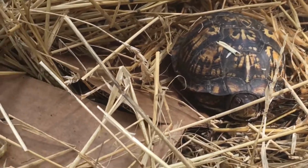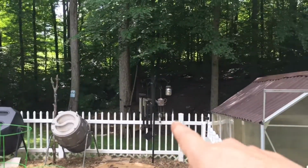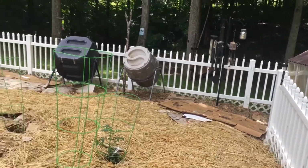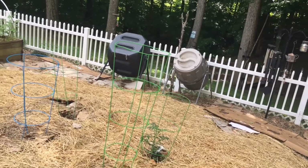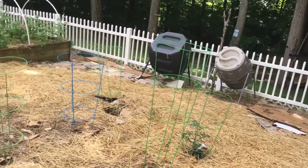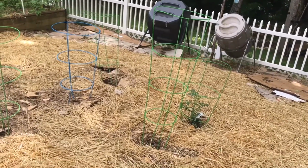It's the second one I've found in my garden. They come here to chow on everything because they come from back there. I think they come from the stream. I've seen him down there. I caught him behind the shed and moved him from over there, but he keeps coming back. He thinks this is his home. I heard that they're very territorial, so I understand why he's here, but I don't want him or her eating my stuff. So I'm going to have to move that turtle.